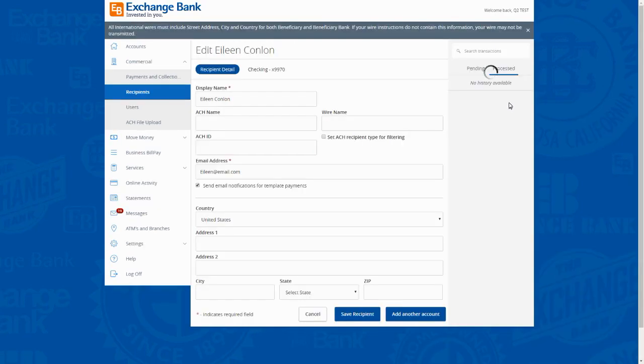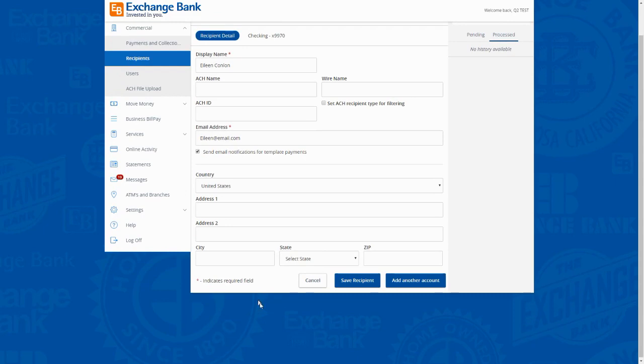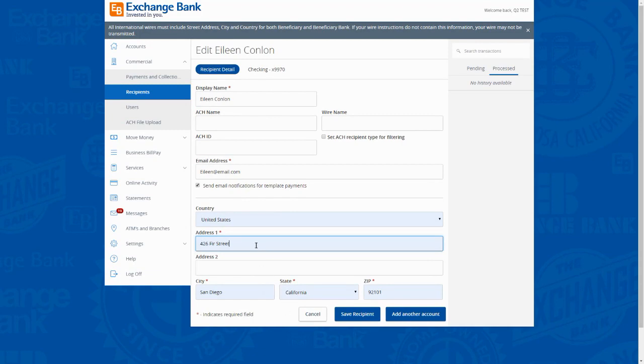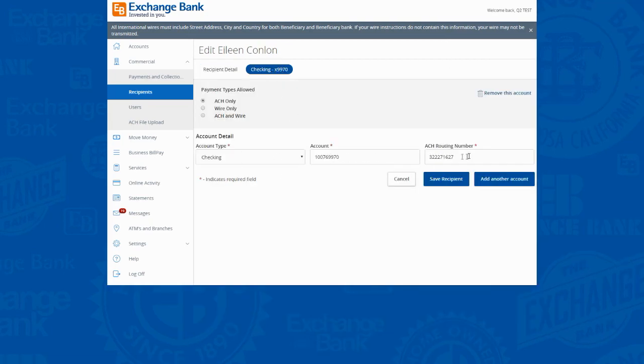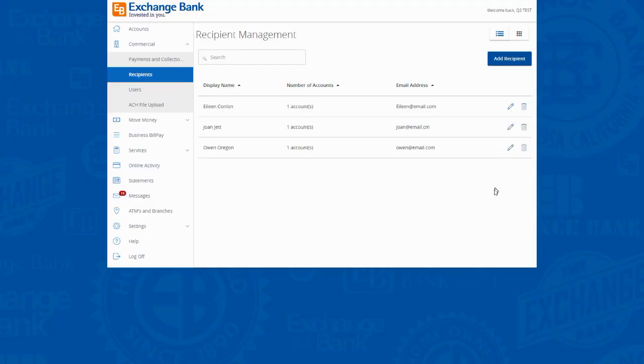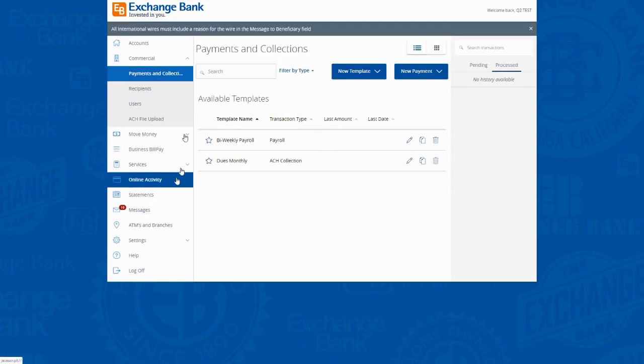Let's say Eileen updated her account number. And so right here, maybe she wanted to put in her new address. You can do that here. Once you initiate an address, we do want you to fill it out completely. And then right over here, you see this tab. I can go in here and update her banking information and save her info right there. So again, you can also add recipients from this part of the system. And then next time you go through to initiate a payment, all of that's going to be available to you.